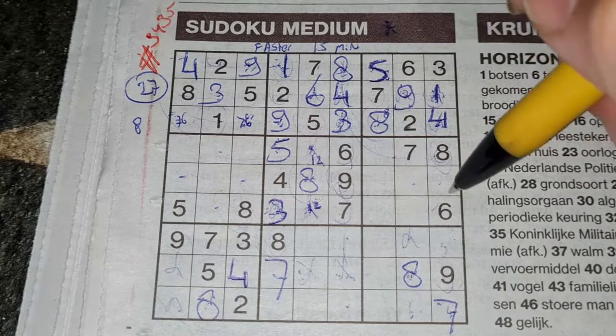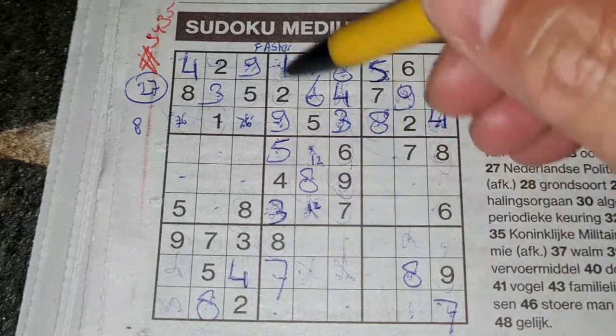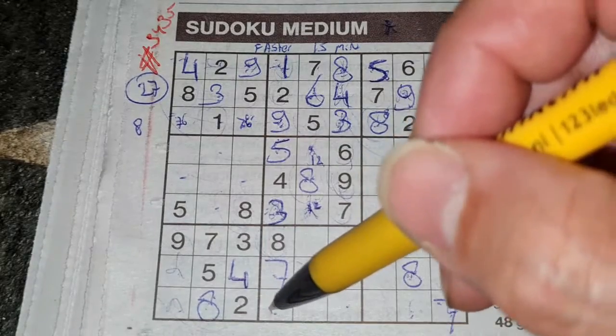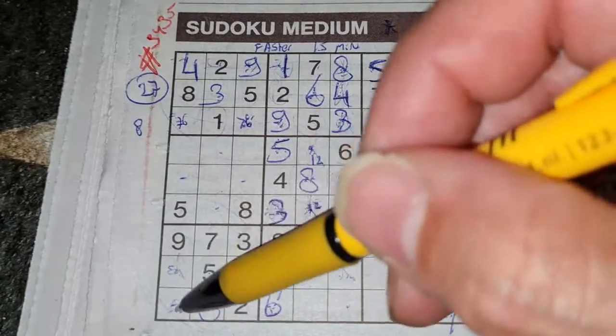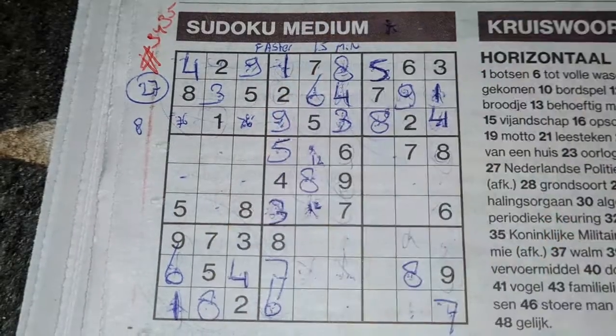So, and now, 1 box left in this column. 1, 2, 3, 4, 5. The 6 is missing. Alright. 2 numbers left in this big square. The 1 is missing. 2, 3, 4, 5. And the 6 is missing. 1 and the 6. We see here 6, no 6 there. 6 should be here, and a 1 goes there.